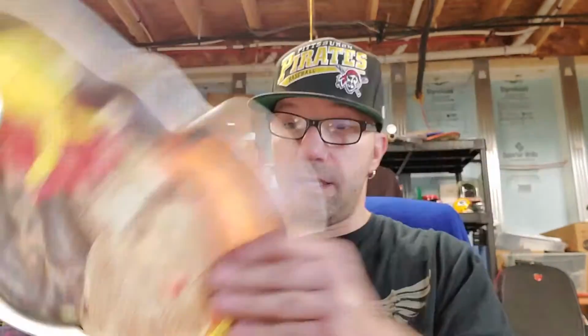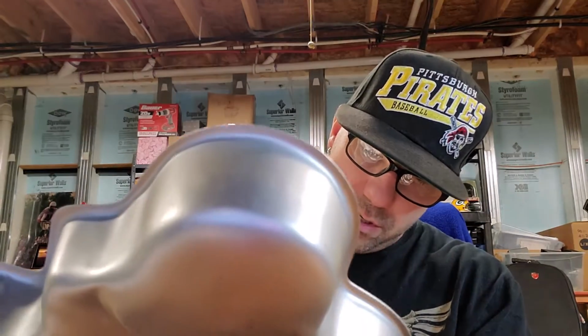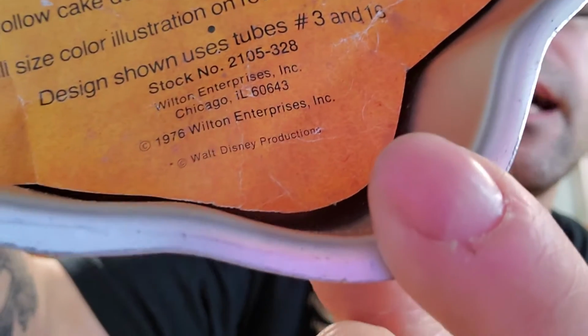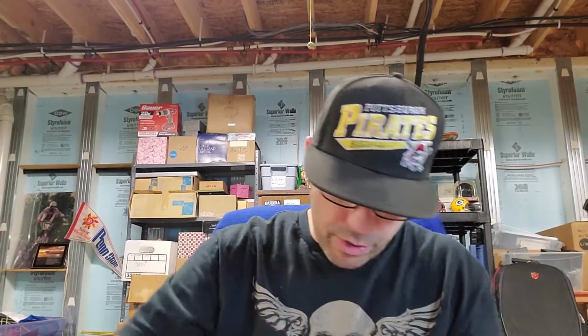So I'm probably just going to take this out and clean it up the best I can. I think it does have a date. Walt Disney Productions, made in Korea for Wilton Enterprises, Chicago. Unfortunately, there's no date on the pan, but there is a date on here. It says 1976 Wilton Enterprise. The date is actually right down there in the corner, so I'll go by that. I don't know what it's worth. We are going to find out.